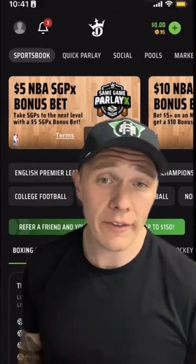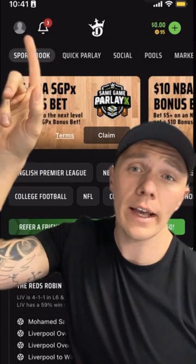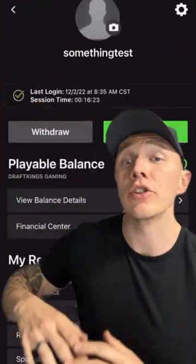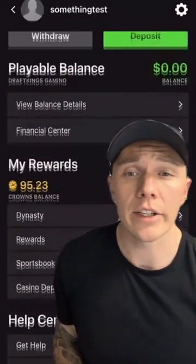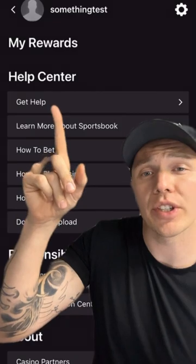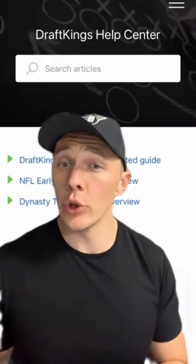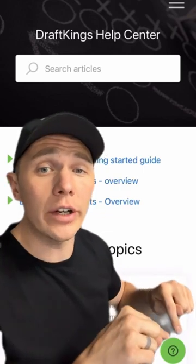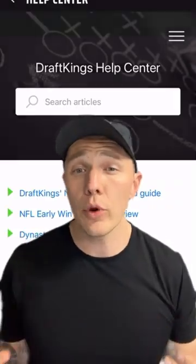When you pull up your DraftKings app, click the profile icon in the top left corner. That'll bring up your account page. Scroll through this list until you get down to the help center here, and you're gonna click the top option, which is Get Help. Give the app a few seconds, and then when the help center pops up, click this green icon in your bottom right corner. This will bring up DraftKings live chat support.